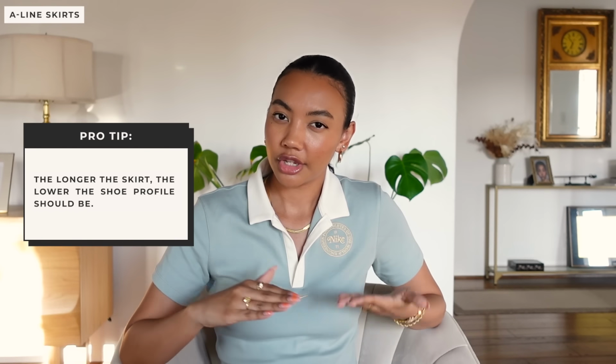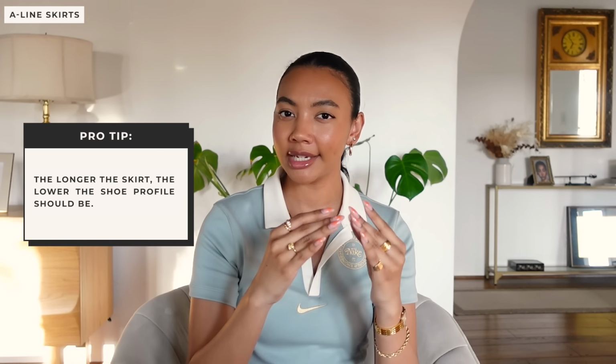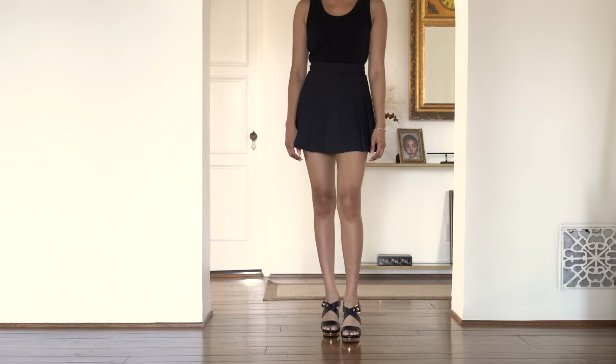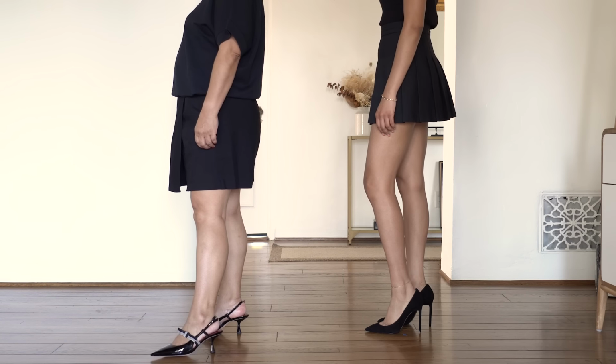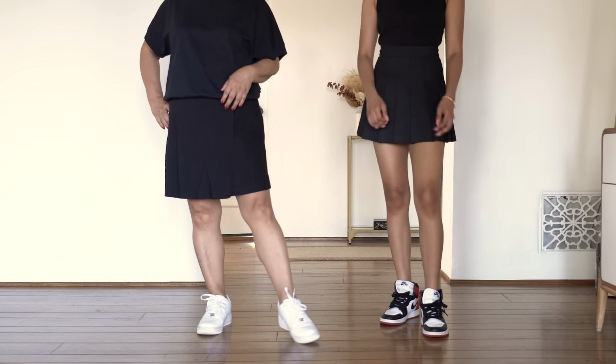A really great general tip for skirts is the longer the skirt, the lower the shoe should be. And I don't mean low as in the heel height, I mean low as in the profile of the shoe. I find that A-line mini skirts are the most versatile and easy type of skirt to style. You can wear sandals, platforms, pumps, I've worn them with combat boots, high and low top sneakers, you name it. But different proportions may prefer some shoes over others.